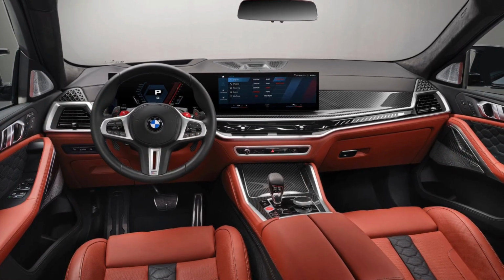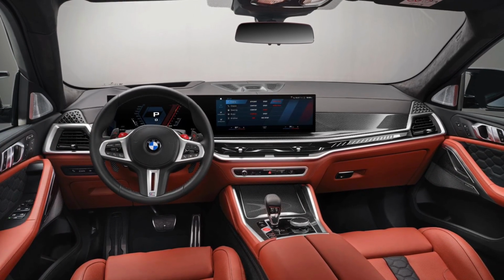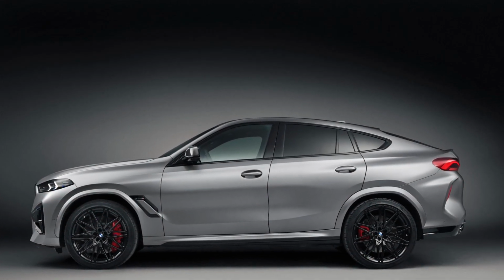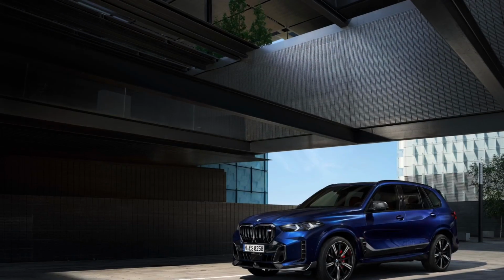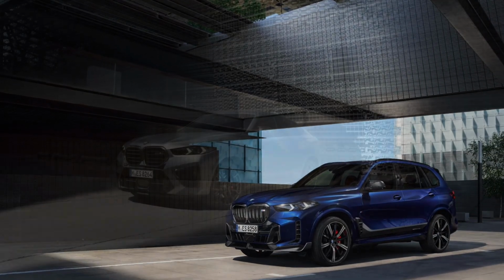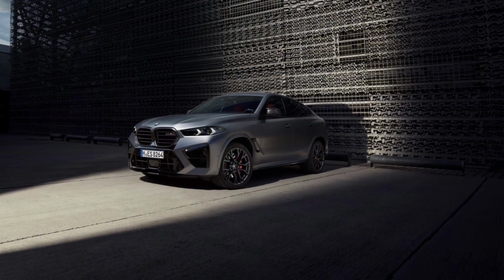Body rigidity at the rear of the vehicle has been further improved by measures such as the addition of thrust arms and a tunnel bridge that is joined together above the exhaust pipes. Standard specification for the new BMW X5 M Competition and BMW X6 M Competition includes Adaptive M Suspension Professional.